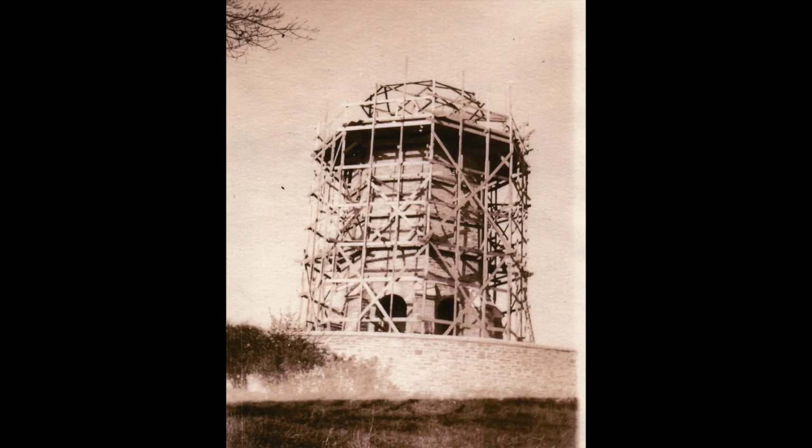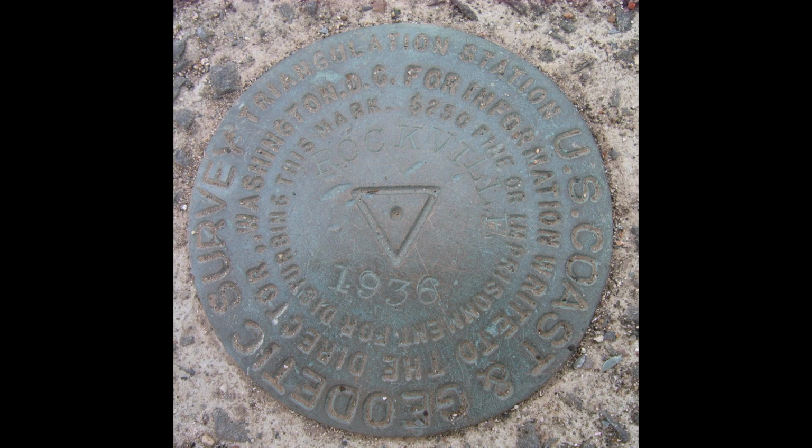Built with labor and materials supplied by the Works Progress Administration, the tower took shape over 2 years and was made of stone quarried from the Burgundy Quarry in Tolland. Visitors with sharp eyes will find a U.S. Coast and Geodetic Survey and Triangulation Station marker embedded in the walkway near the steps to the tower entrance.